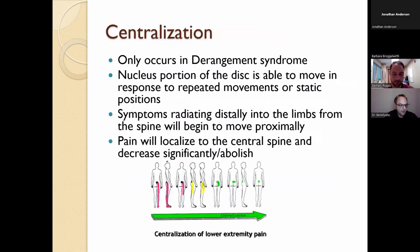Next slide. So centralization, this only occurs in derangement patients. Again, it's thought that the nucleus portion of the disc is able to move in response to these repeated movements or sustained positions. And so as the disc moves further away from that nerve or compresses it less, those symptoms radiating distally into the extremities will start to come up out of the extremity and move closer to the center of the spine. And it can actually become a little bit more painful in the center of the spine before it abolishes completely.